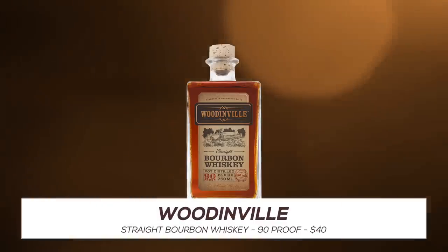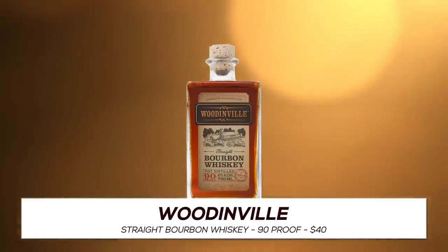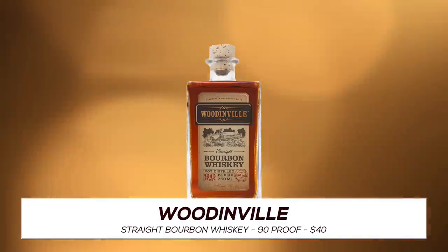At number 24. Now, this is a bourbon that is not in 26 markets, but it's right there knocking on the door at 25. This is Woodinville 90 proof Washington straight bourbon, around $40 in most markets. And that's a big win too for the craft distillers, because Woodinville is just going to show you that it's competing with the big boys.